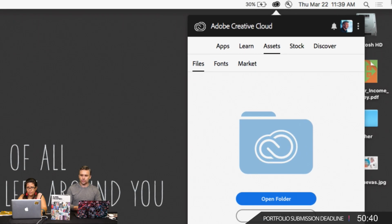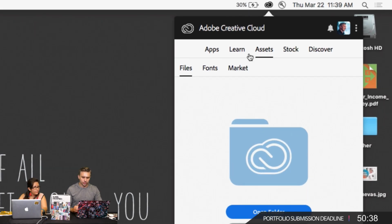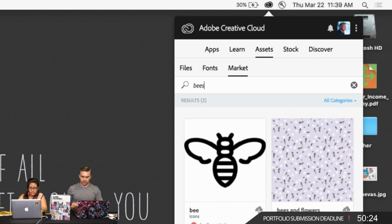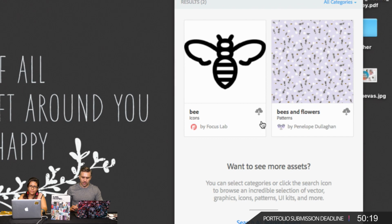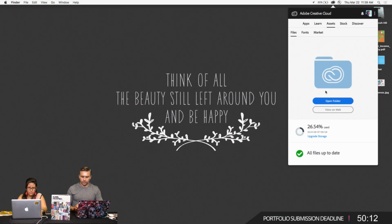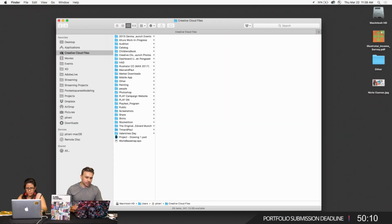But Nicte, as she's working, is ultimately going to save it to her Creative Cloud Files folder. So, Creative Cloud, Files. Oh, by the way, I always like to show people this because people don't know about this. It's free stuff. So you want bees? Let's search for bees. And here's our bee. We can sync that to your Creative Cloud library, whichever one you want. So this is Market, but really we want to put it in our Files folder. I'll just go ahead and open that up. Essentially, it's similar to a Dropbox folder.